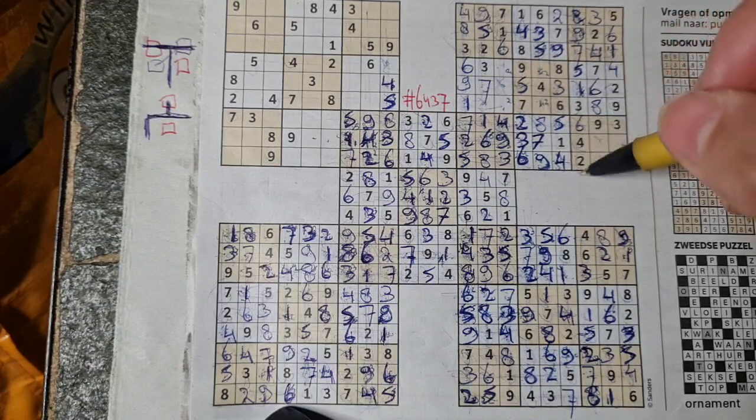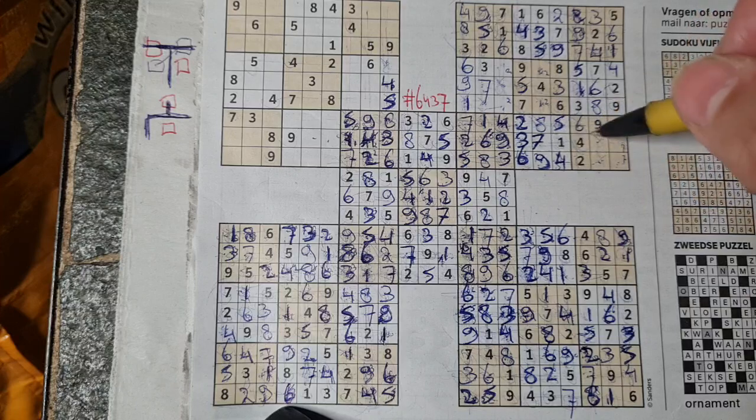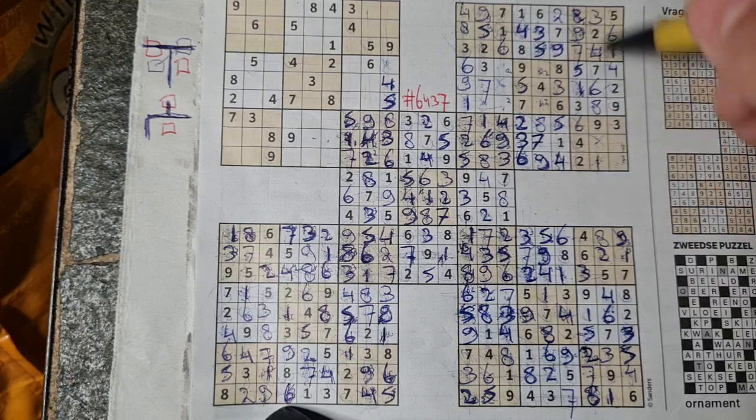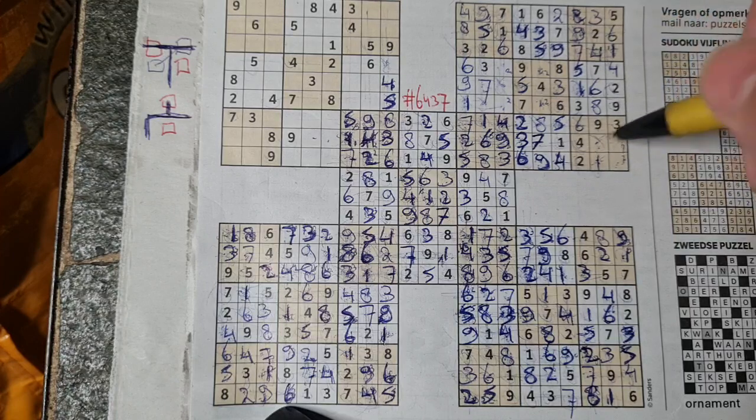1 in the last column, 1 in that column, so in the column between, only 2 places left for the 1, should be here. Oh, there, we see a 1 in this row, no 1 there. 1 should be there, 1 box left in this column. 4 numbers, the 1, the 2, the 3, the 4, 5 is missing.